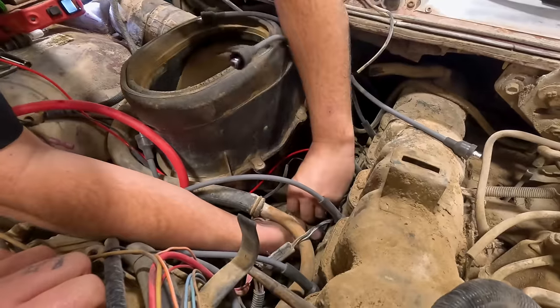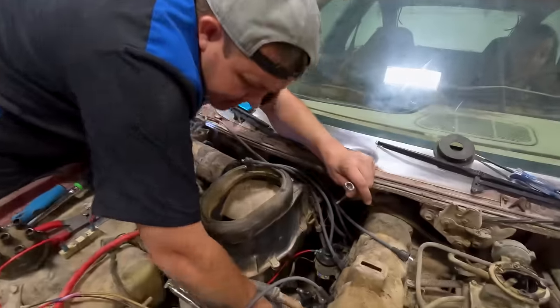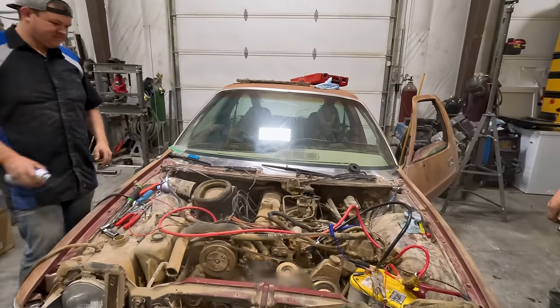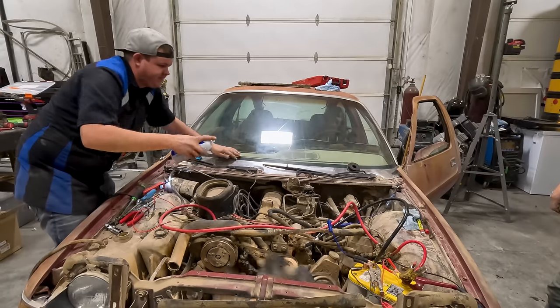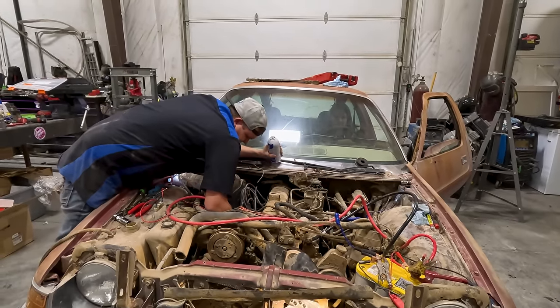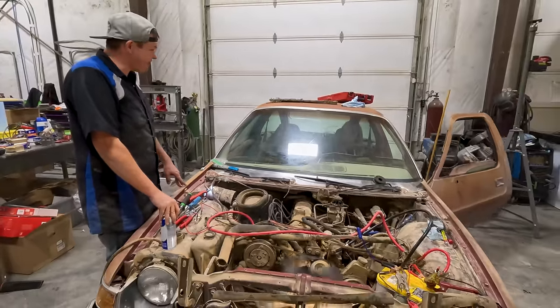All right, that's one tooth off. I'm going to tighten this up. Spark plug wires back on. Oh. Yep, go. Why would it fire and then not fire? Off the starter.